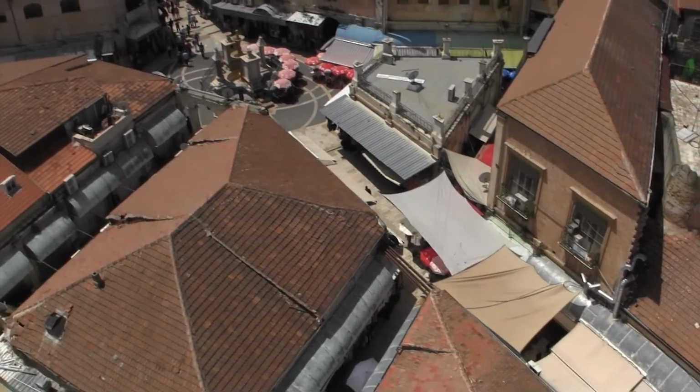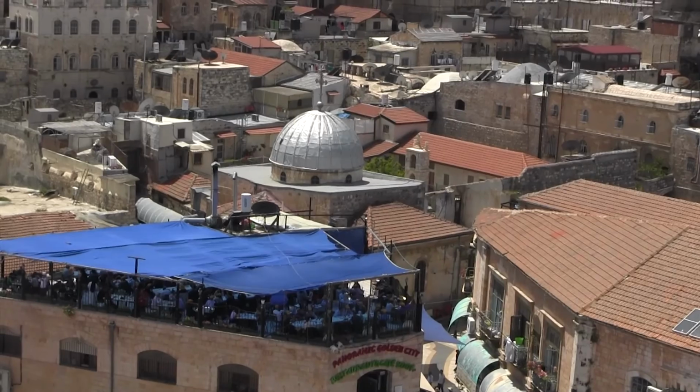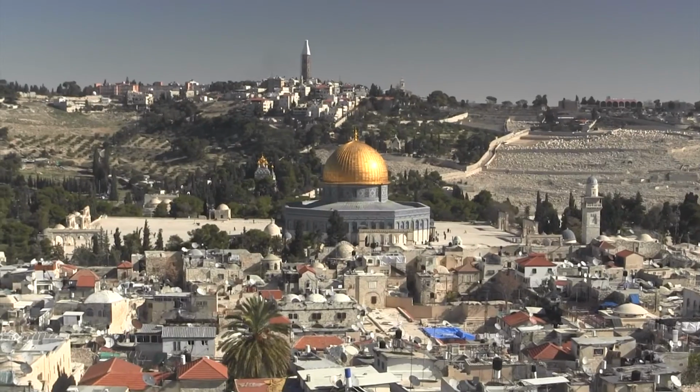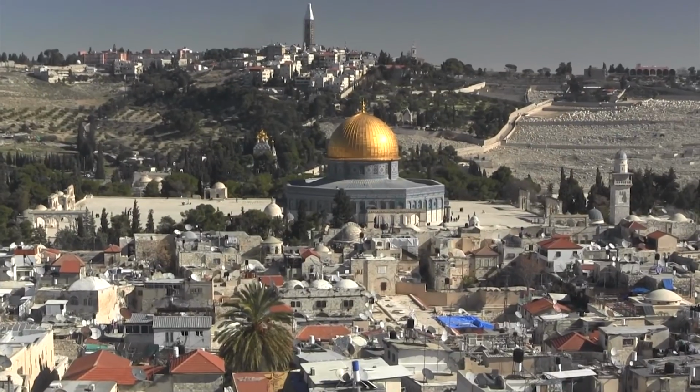To the southwest, we can see the dome of the Church of St. John the Baptist, which we talked about earlier. To the northwest is the Church of the Holy Sepulchre, and to the east is Temple Mount with the Dome of the Rock, and behind it, Mount of Olives.